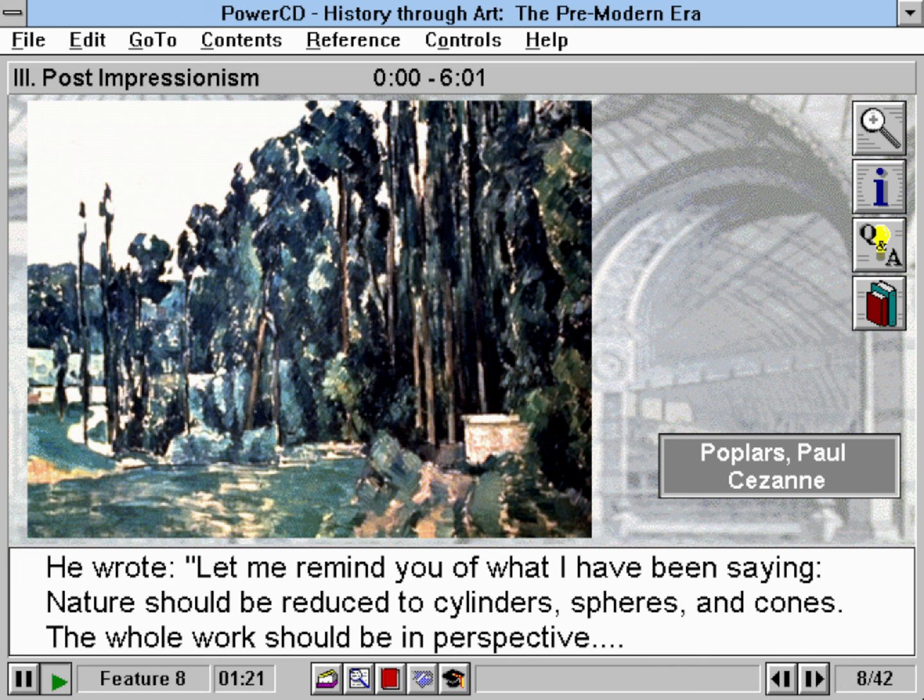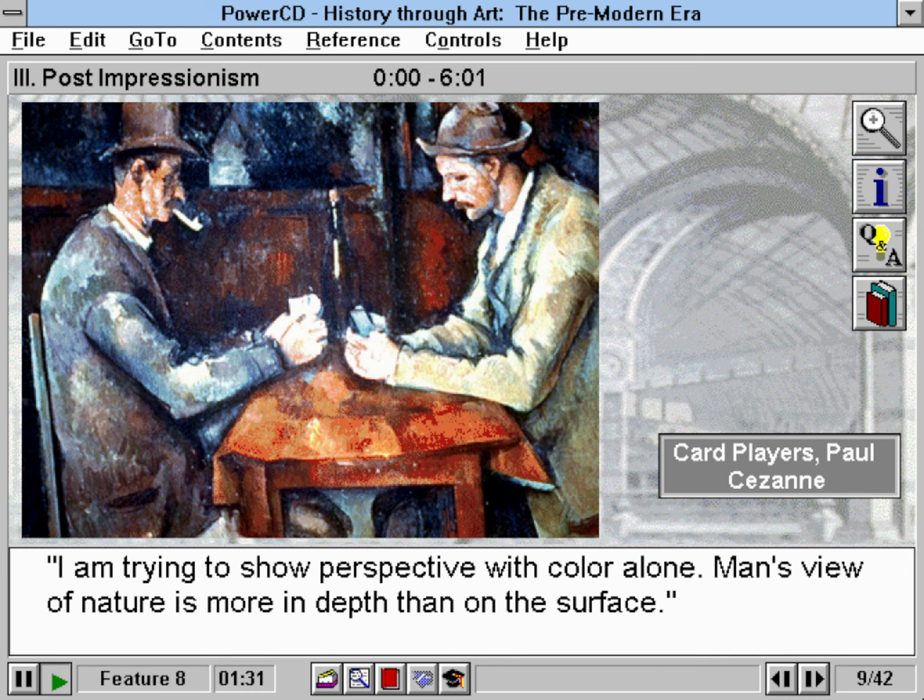He wrote, "Let me remind you of what I have been saying. Nature should be reduced to cylinders, spheres, and cones. The whole work should be in perspective. I am trying to show perspective with color alone. Man's view of nature is more in depth than on the surface."